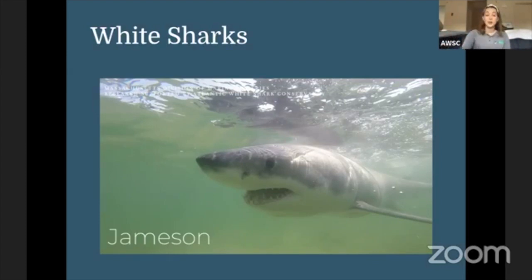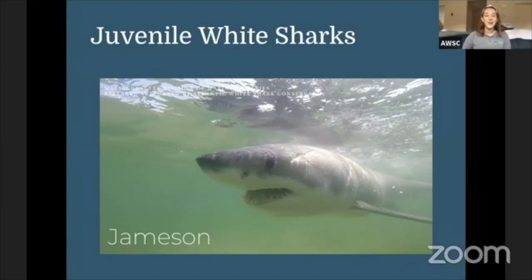So first we're going to talk about our juvenile white sharks. And in our photo here on our screen, this is Jameson. He is a juvenile white shark that the research team has been able to tag and to track throughout his time here off of Cape Cod and the East Coast of the United States. The research team first tagged Jameson in 2016, if I'm remembering that date correctly, and Jameson was around 6 feet long.